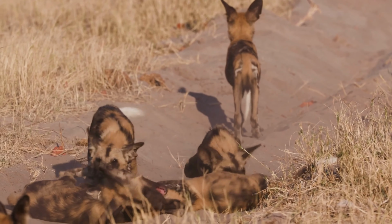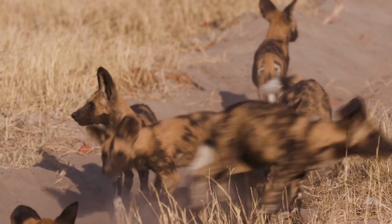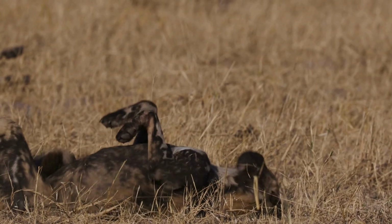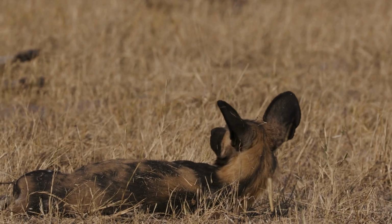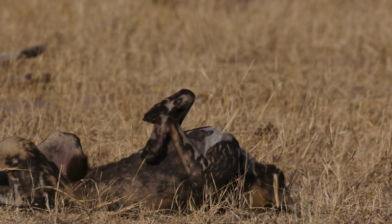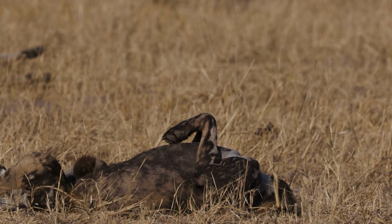50. Global collaboration. African wild dog conservation often involves global collaboration among researchers, conservation organizations, and governmental bodies. The sharing of knowledge, resources, and expertise is crucial for addressing the challenges faced by this endangered species.